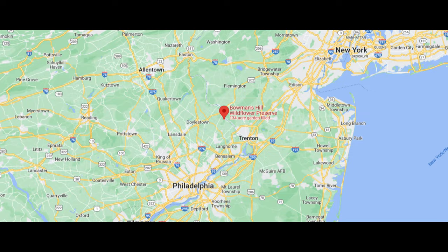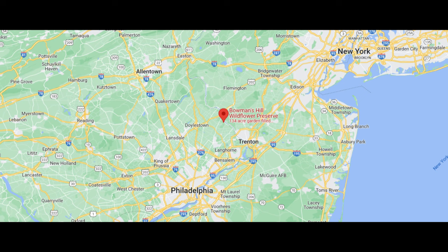Here we are at Bowman's Hill Wildflower Preserve, a nationally recognized botanical garden focusing specifically on native plants here in Pennsylvania. There's as many as 2,000 different plant species throughout the state, and it's known to be as many as 700 individual species occurring within the 134 acres of this magical place. So we're going to explore it today.